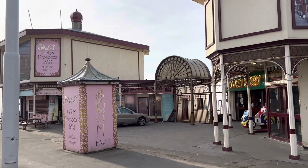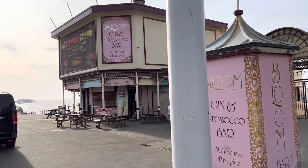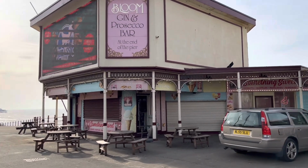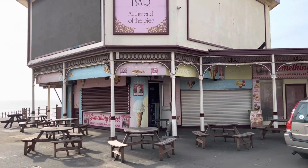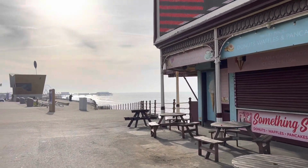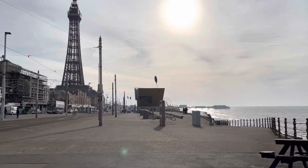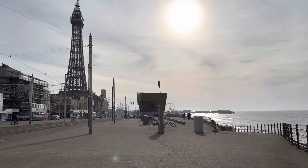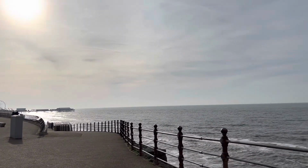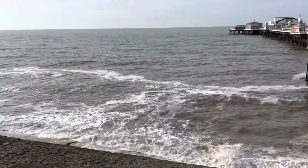The gates are locked, the piers are closed at the moment, the ice cream shop's shut. In fact, there's somebody in there, look, she looks like she's getting herself organised for opening, and I just thought it might be nice to be able to see the same stretch of coastline and how 12 months in the life of a seaside resort looks so very, very different.